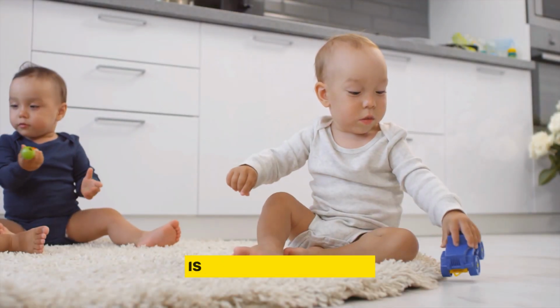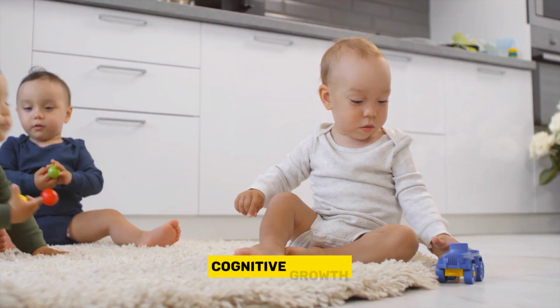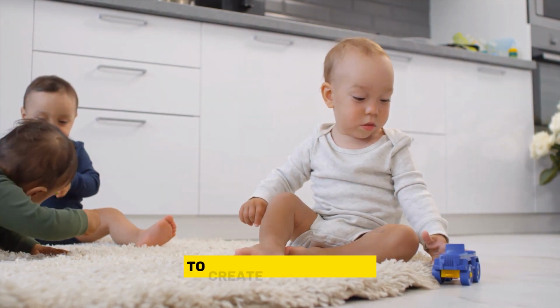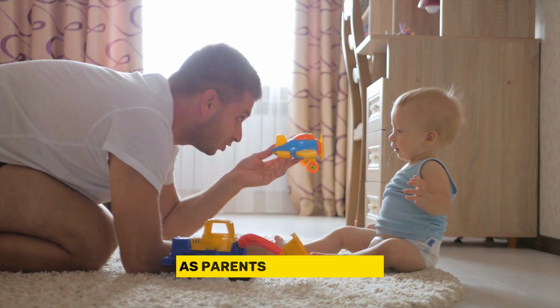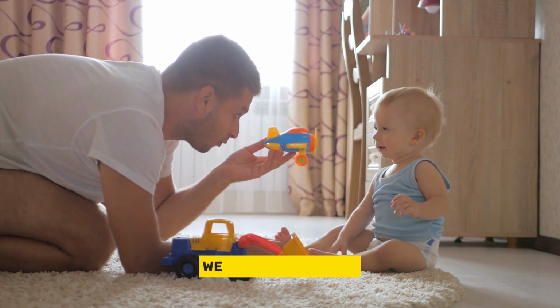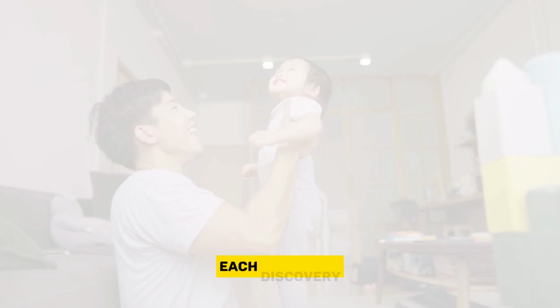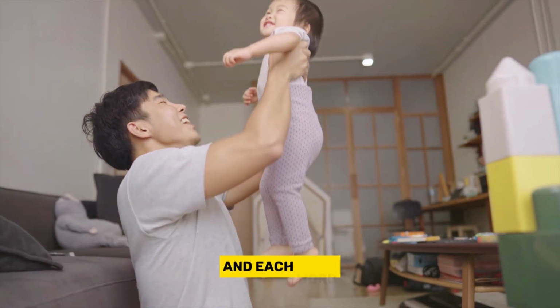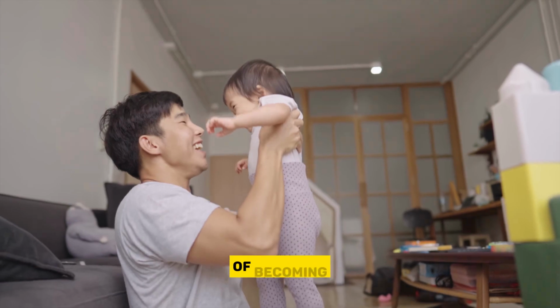The infant stage is an awe-inspiring chapter of development, where motor skills, cognitive growth, and communication intertwine to create a tapestry of exploration and understanding. As parents and witnesses to these milestones, we play a vital role in nurturing and supporting their growth. Each discovery, each gesture, and each word spoken mark the progress of these remarkable individuals on their journey of becoming.